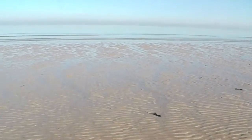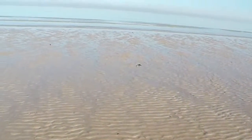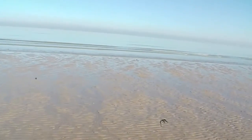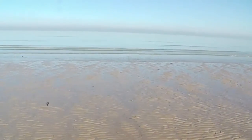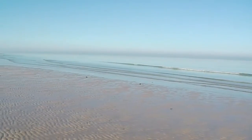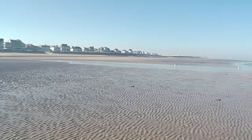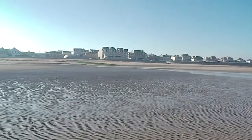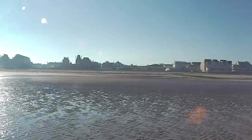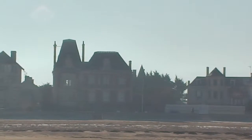The tide is quite a long way out. No idea how far out it was in 1944, but this is where 41 Commando landed, it said on the memorial. And I'm pretty certain these houses are the ones that appear in some of the films. Footage.